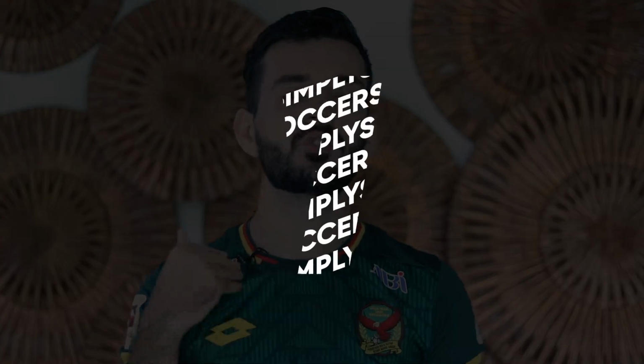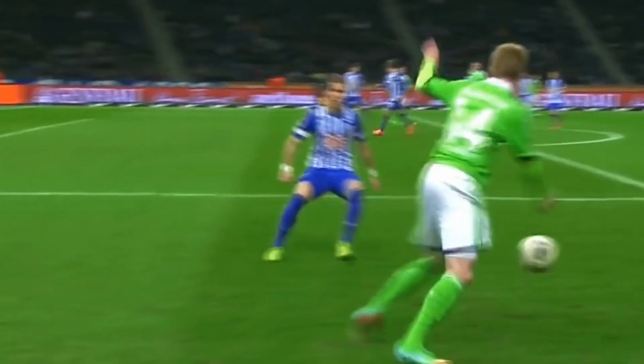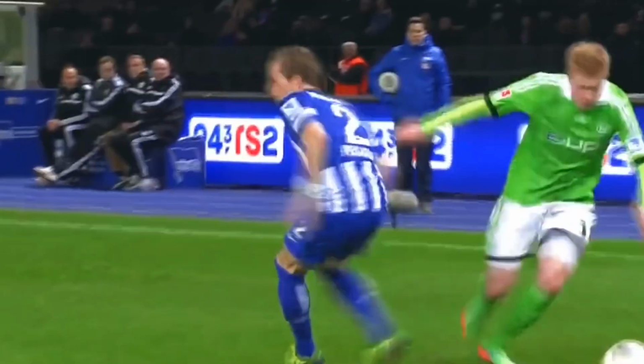And number 1 is to complete the sequence, complete the play. And this is something some players forget about when they take players one-on-one. They think the whole point is just taking the player one-on-one. But what beating a player one-on-one does is it creates space or more opportunities or more options after you've beaten that player. For example, when you beat a player on the wing, it gives you more space to potentially get the cross in, maybe cut back inside and shoot, or do something else. And you want to exploit that very quickly.